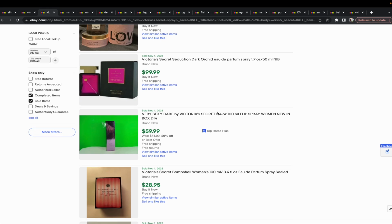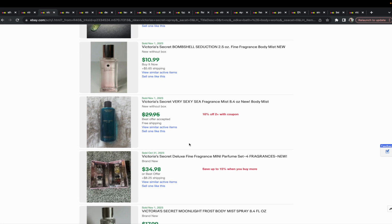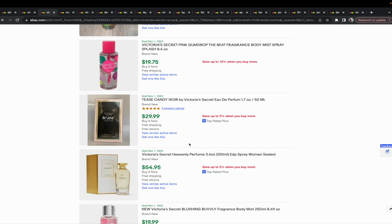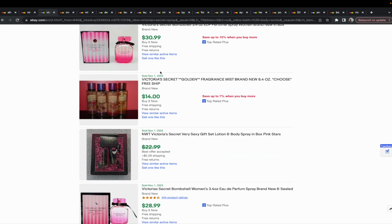Now, some people say you can't sell it as used, but you can sell it as collectible. So all these need to be brand new, new without box. But the collectible ones, the vintage stuff that's been used a little bit but people still want it, you can still sell it. You can sell it on their platforms. You can sell it here as collectible. But you can see some of these prices.